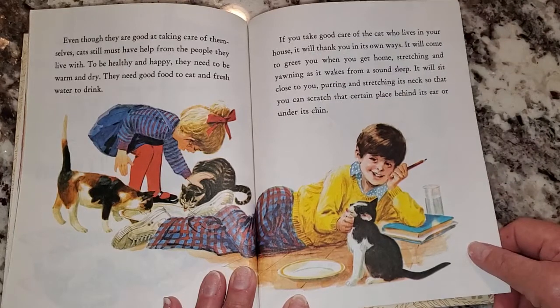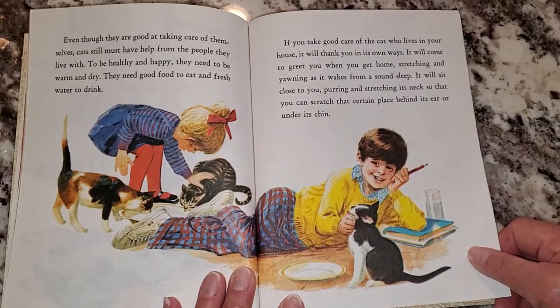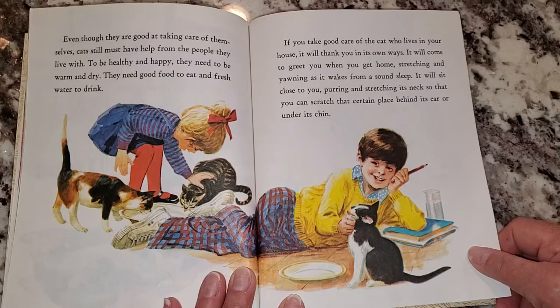If you take good care of the cat who lives in your house, it will thank you in its own ways. It will come to greet you when you get home, stretching and yawning as it wakes up from a sound sleep. It will sit close to you, purring and stretching its neck so you can scratch that certain place behind its ear or under its chin.